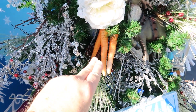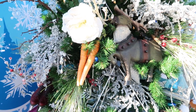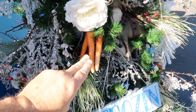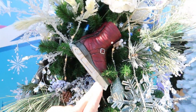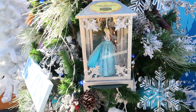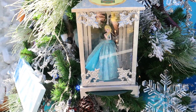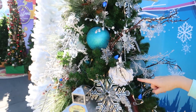But they've got the carrots in the frozen tree. For Sven. Yeah, for Sven. Hey, I'm doing the homage to the Johannas. Look, the two-finger point and the ice skate ornaments. Yeah, inside the lantern, a lot of these have like a princess ornament. I really like the rose and then the ball because they look kind of icy.